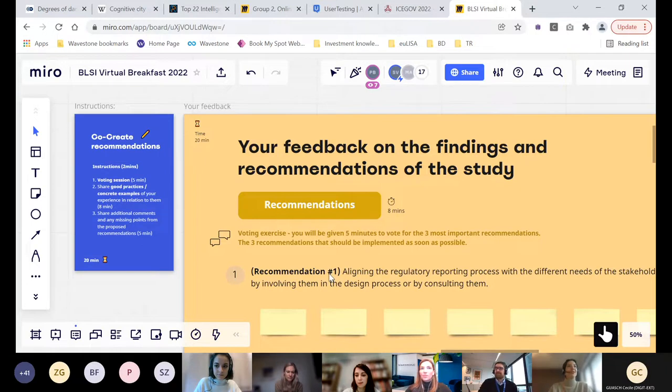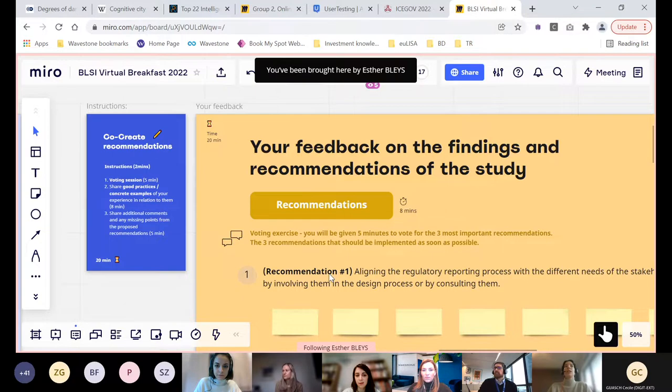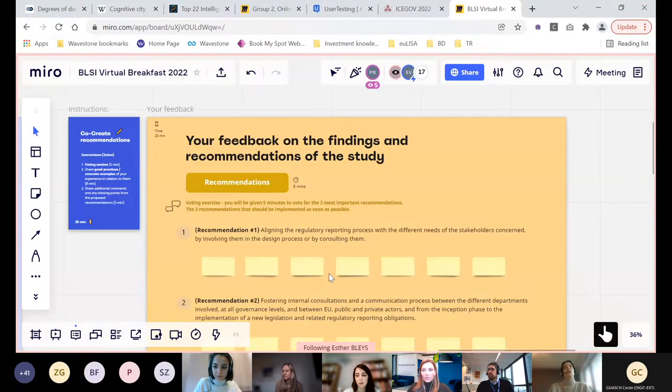Otherwise, please shout out. We're going into the co-creation session where we're going to be voting on the most interesting or relevant recommendations, and we will discuss a bit. So some of your questions might be addressed in this session, but if we don't have the chance to answer all your questions, we will get back to all of you with the summary of the session and the answers to the questions.